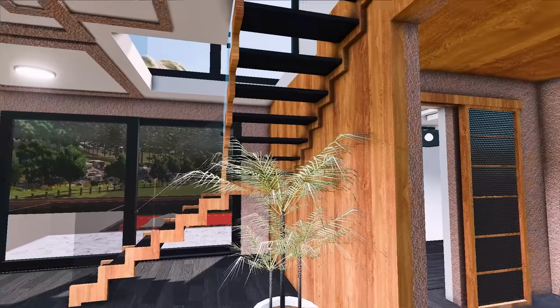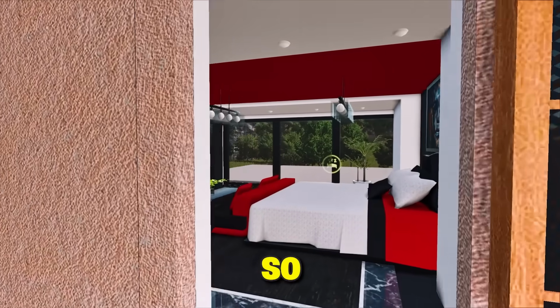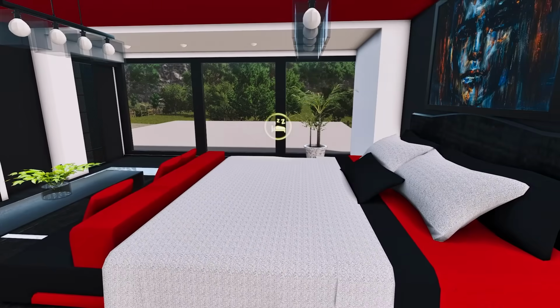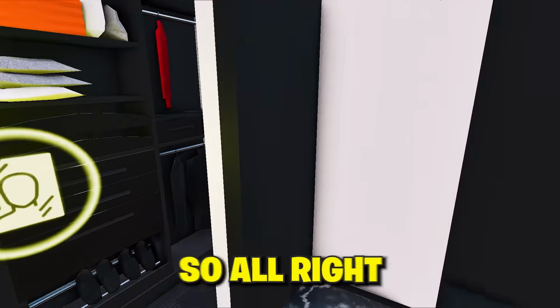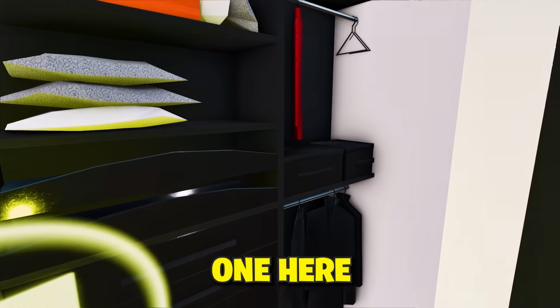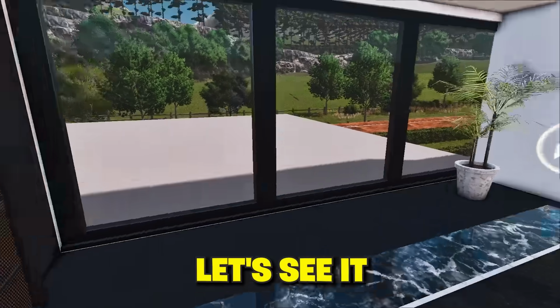Moving on, we got a couple more rooms, and we have a third level in this house. We've never had a third level in another house, so this is interesting. Is this the master? I think there might be multiple master bedrooms. This place is pretty massive, so all right, we've got closet 1 here. Nice size. Let's see what's beyond this door. Okay, nothing there. Let's see. Let's go around the corner.